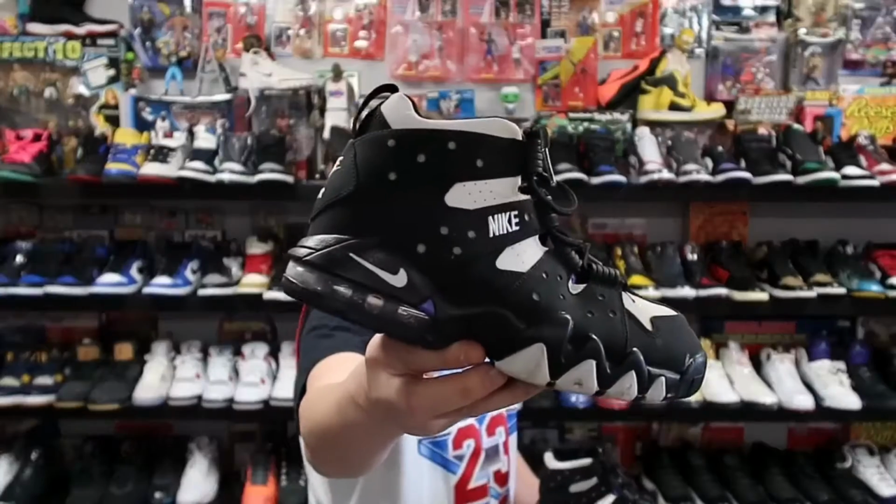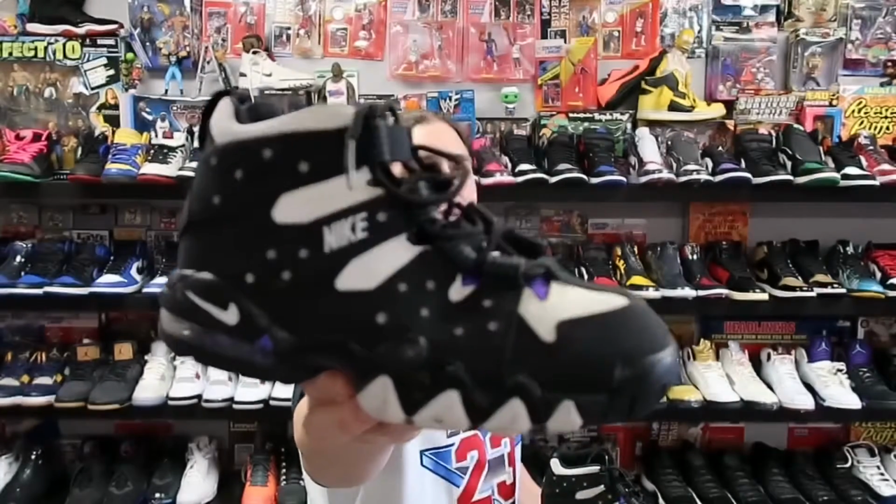Next up on what's shipping, we have a shoe that Nike needs to retro because people ask about these all the time. The Barkleys. These are heading to New Jersey for about $75 shipped. Size 7 youth. Really classic pair. You can't find these nowadays. And that's what's next on what's shipping.